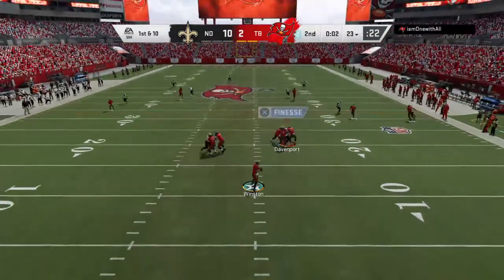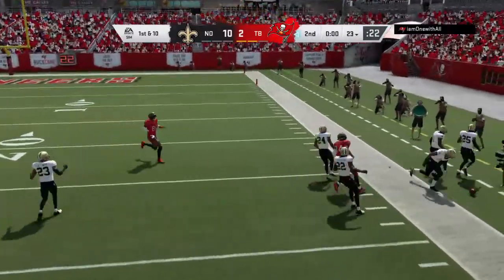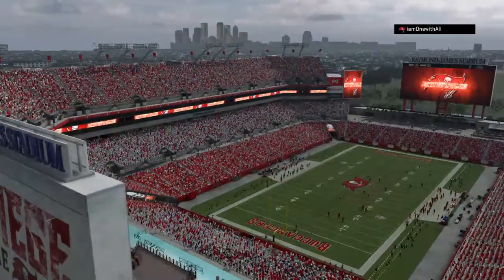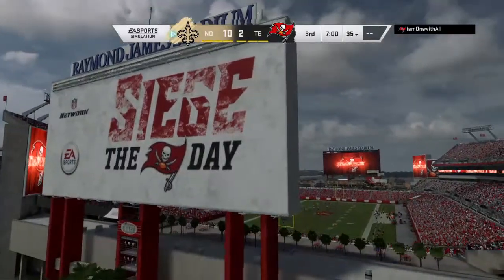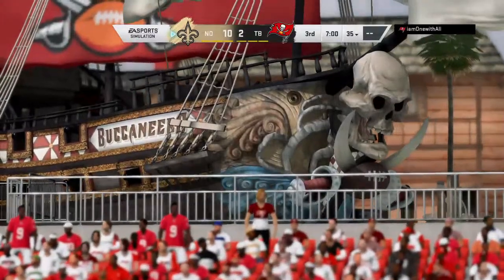Final play of the half here, Winston. He's going to air one out for Anderson. And that is incomplete. Took a shot there on 1st down, but he couldn't reel it in. So we have reached halftime here in what's an 8-point game. As we toss it an hour or so east of here to Orlando, it's Jonathan Coachman with our EA Sports Halftime Report.